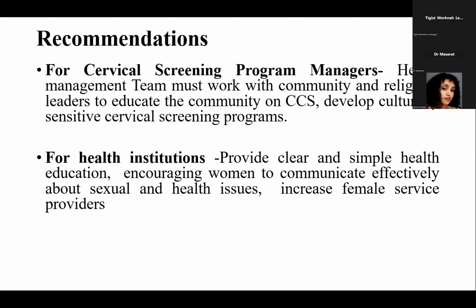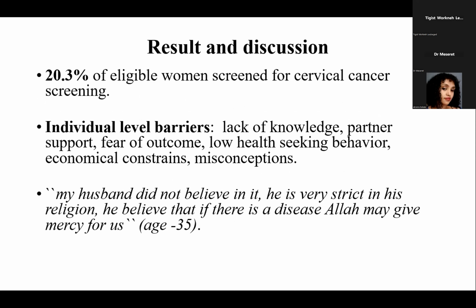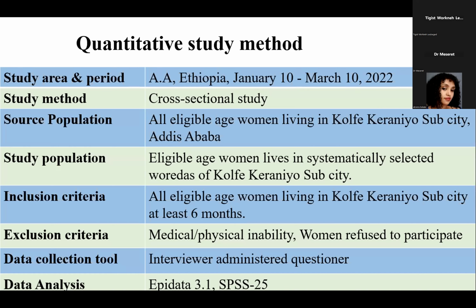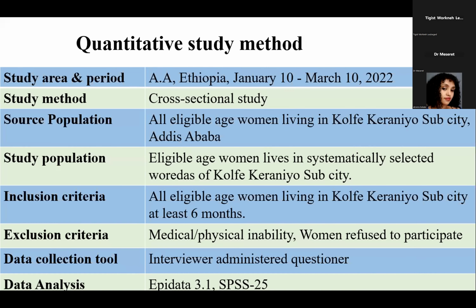The other point is about the age in the inclusion criteria. Why have you excluded those below 30? Because there is a national guideline, but worldwide guidelines, WHO and others, say screening should be started at 21. You did this study in Addis, where screening methods are relatively available. Because it is going to be published, it may misinform individuals who are below 30. Why have you excluded individuals below 30? These are my points.